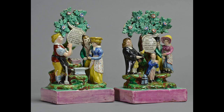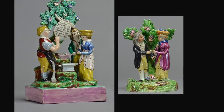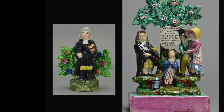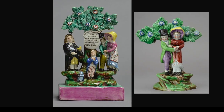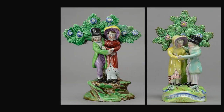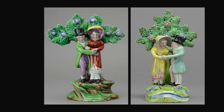Molds for figure groups like these were complex and costly, and potters were adept at putting them to further use. Molds for the couple marrying at the anvil were also used to make this charming little group on the right. As you see, the molds for the vicar in this New Marriage Act group were also used to make a little freestanding figure of a vicar. The molds for the couple were also put to use to fashion this petite group. And in the same spirit, those molds were reworked to place the couple the other way round. I like to think one was intended as courtship, the other as marriage, but who knows?